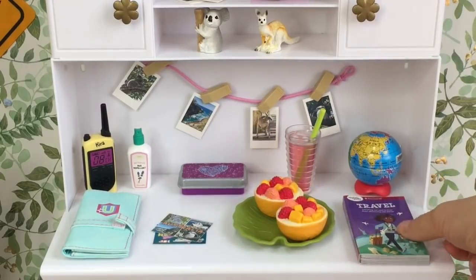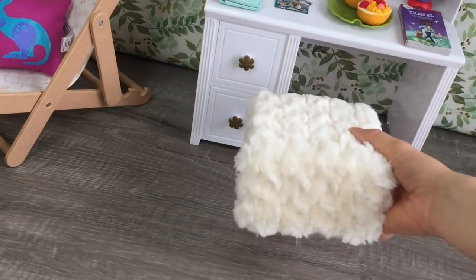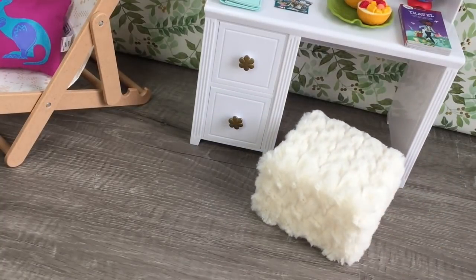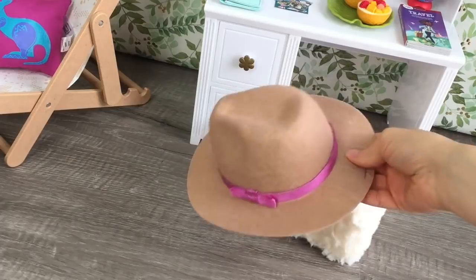Up next, I need to add a chair or a seat next to the desk, but rather than a classic chair, I'm going to add this one from Kira's collection, and then we also have her hat that I'll just be placing towards the side.